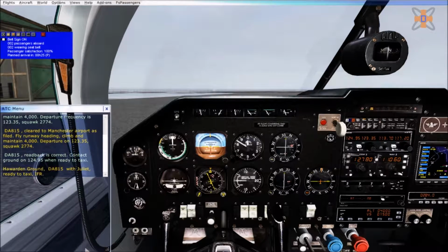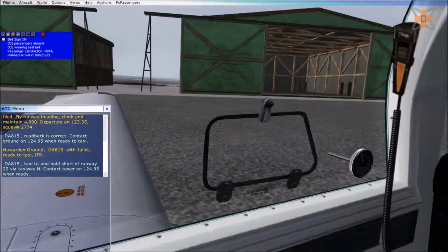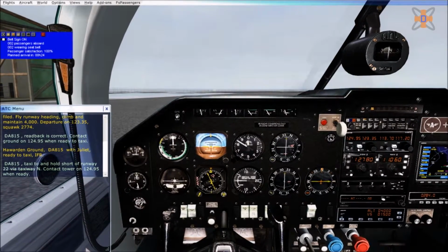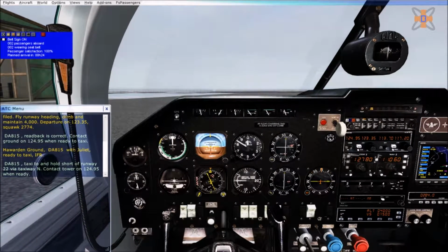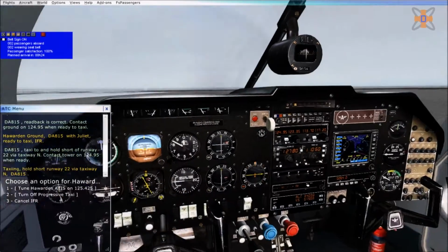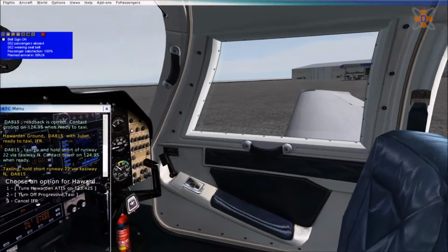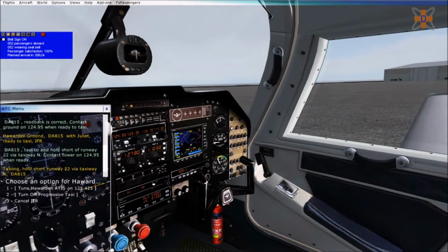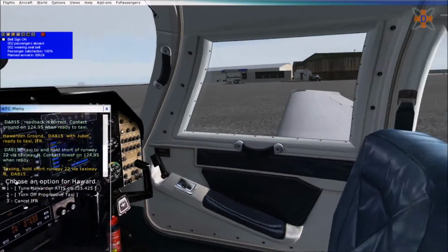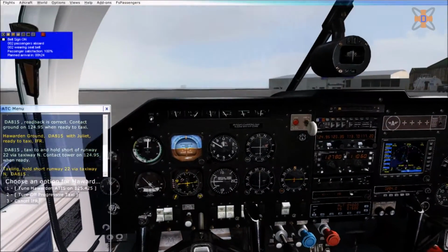So yeah, request taxi IFR, and let's see which runway they take us to for takeoff. Visibility is only getting worse, unfortunately. Contact tower on 124.905 when ready. Via taxiway November, Delta Alpha 815. That's fine, and it's just taxi to the runway. Which one was it, sorry? 22, so we're going to be facing the wrong way for this one, unfortunately.